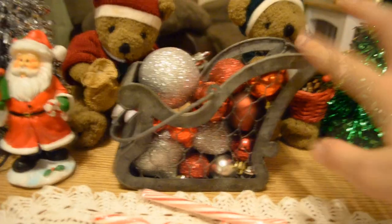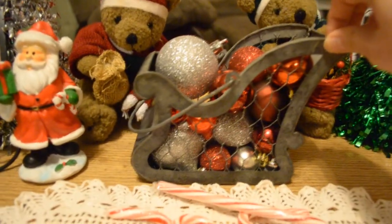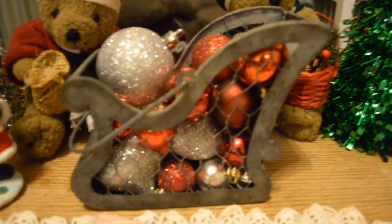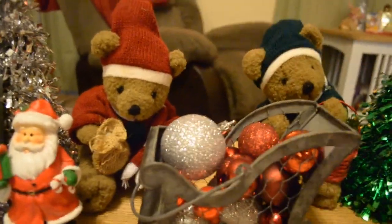But yeah, I think we got this maybe two years ago. I don't remember. But I just put some silver and red ornaments in there, and it's super, super cute. I love it. But then we have these little guys back here. Now this is the entryway.